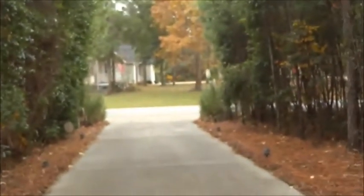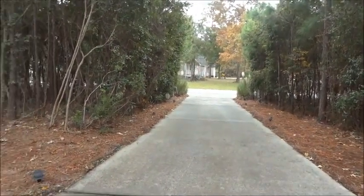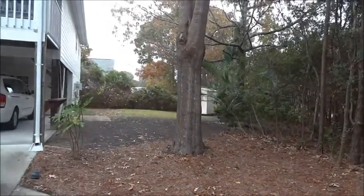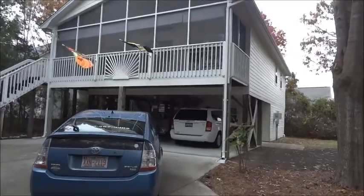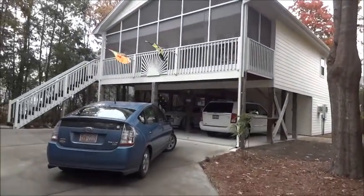No, no! All right, we're gonna go down by the street and shoot coming up. I did that already. Yes. I assume this is a Marine couple that's rotating back.